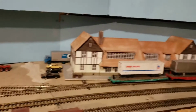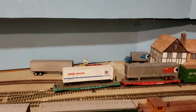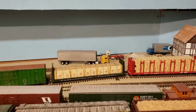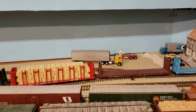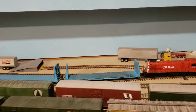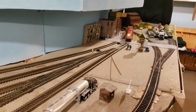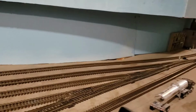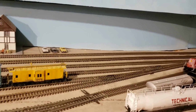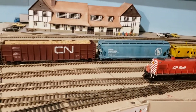Now what I'm going to do is shove all these loads I picked up from all the industries onto the main line temporarily so I can run around the train. What I'm going to do next is grab all the cars that have to go into the industries. Then I'll have plenty of room in the yard to grab all those cars that I picked up and sort them.